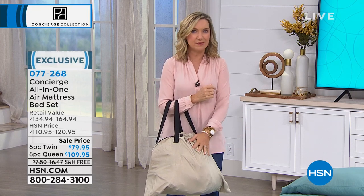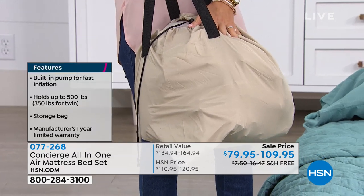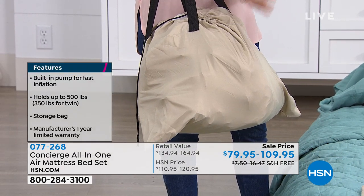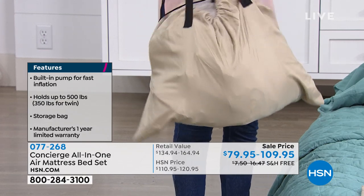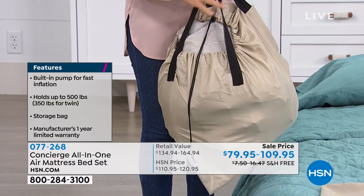Mm-hmm. Also, you can travel with this. And a lot of people buy our twin size just for road trips, right? That's a great idea. I have 3 kids. We always need that extra bed in a hotel. We don't want to have to pay extra. I like that it comes with a bag that fits everything, so you can actually go on the road with this.